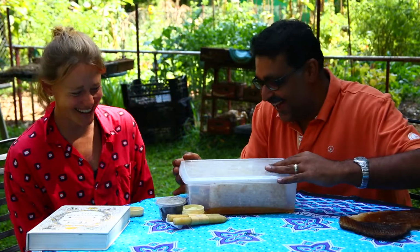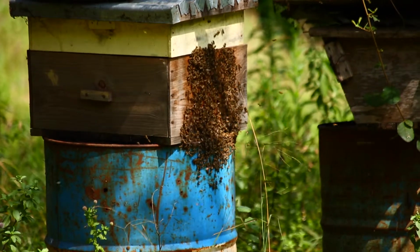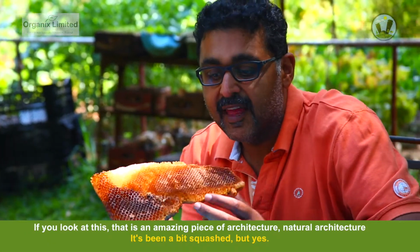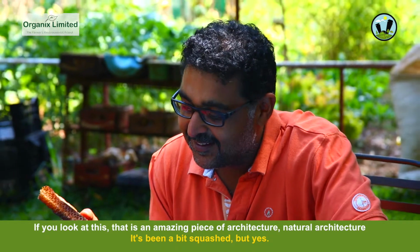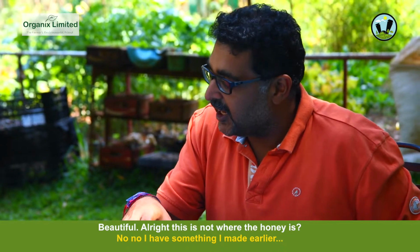We're still at Jess DeBoer's house from Barefoot Soulutions, and today I learn about how bees communicate. If you look at this, that is an amazing piece of architecture. Natural architecture, eh? It's been a bit squashed, but yes. Beautiful. All right, and now this is not where the honey is.